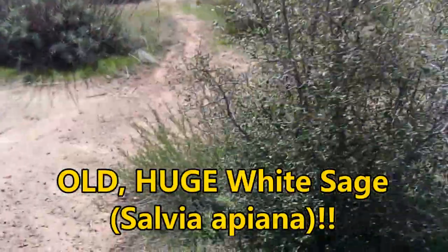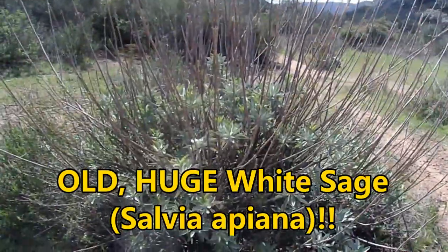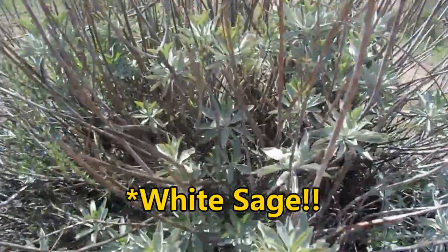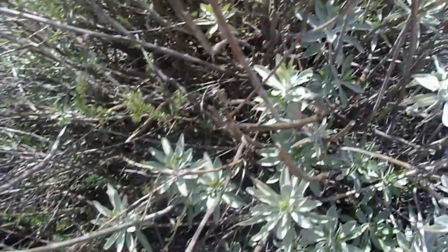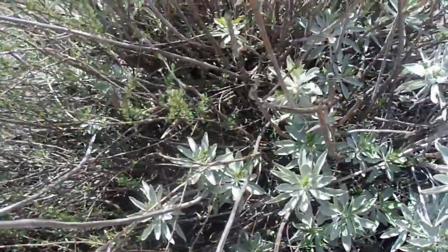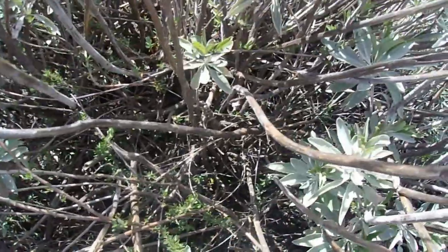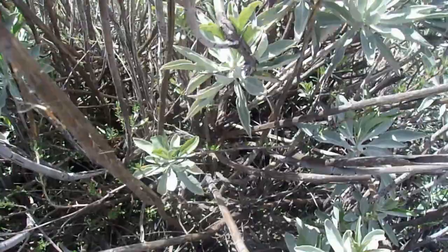It looks like it is very old. When you see a sage this big, with inflorescent stalks that tall, you know this one's been around for a long time. Because these plants start out very herbaceous, and then they become semi-woody, and then with age, it's kind of hard to see from here, they do develop a woody trunk with furrowed brownish-grayish white bark.